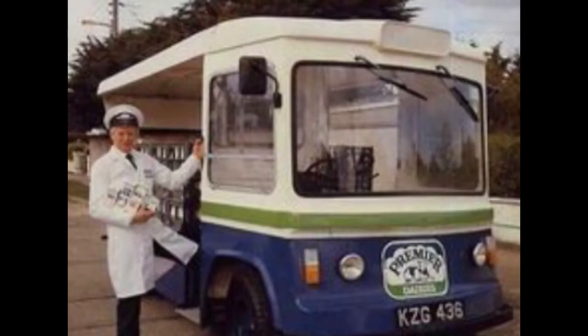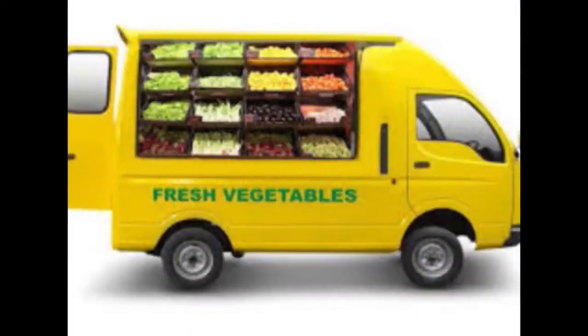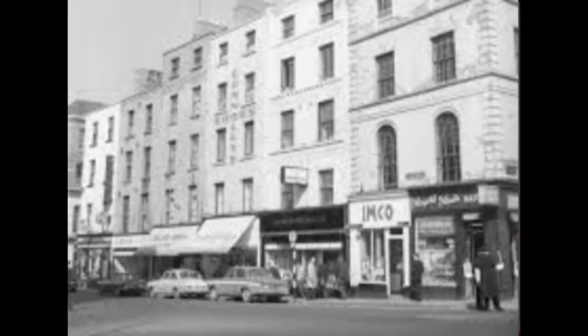Milk was delivered daily, and we had bread vans that used to come around. We used to have a person selling vegetables. There were a number of laundries as well. Imco and Swastika were very common in this area. So you got all your clothes picked up, laundered and brought back.